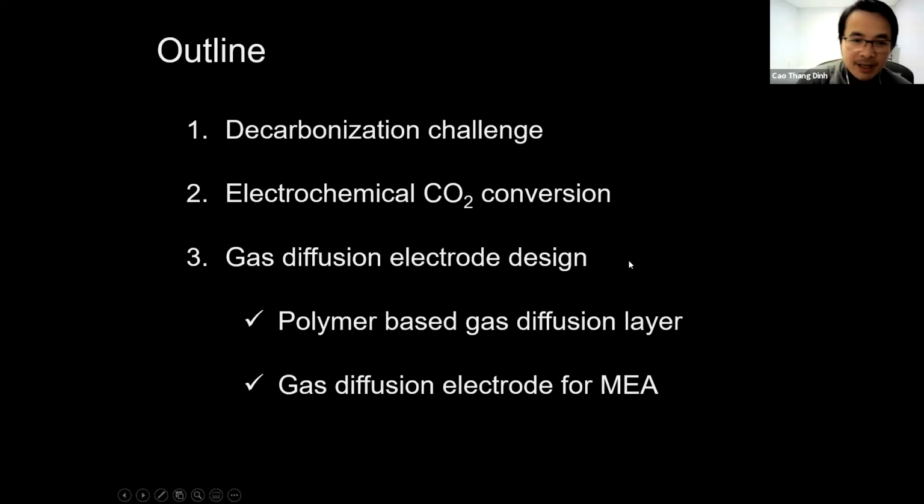So with this topic, I will first introduce a little bit about the decarbonization challenge, a little bit about the electrochemical CO2 conversion process before we jump into designing the electrode, where I'm going to focus on 2 main parts: develop a polymer-based gas diffusion layer, and also design the gas diffusion layer for membrane electrode assembly system.